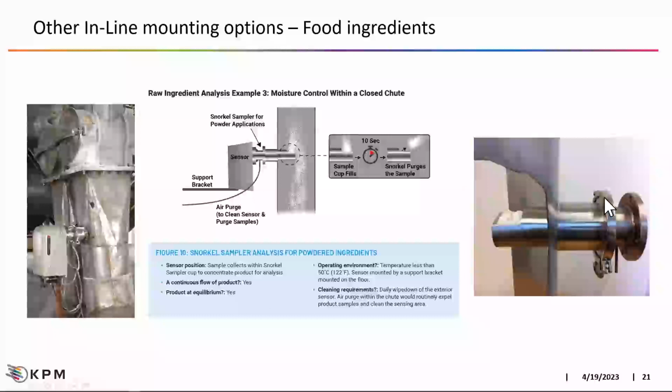This uses process air. We have a solenoid box that essentially drives the air down this tube, and there's purge holes inside the cup that expel the product. Very important, typically in this type of location, you'd be looking at low moisture content, anything below around 5% or less, because anything too wet will stick to that window and you will not expel, and you would end up having to remove the system.